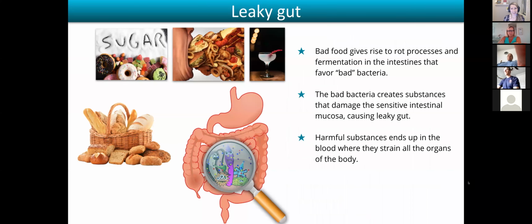So what happens in the gut? It's bad food like sugar, processed food, alcohol, gluten, that is giving rise to a rotting process and fermentation in the intestines that favor bad bacteria. And the bad bacteria create substances that damage the sensitive intestinal mucosa, causing leaky gut. So these harmful substances end up in the blood, and they're not supposed to be there. So it strains all the organs of the body.